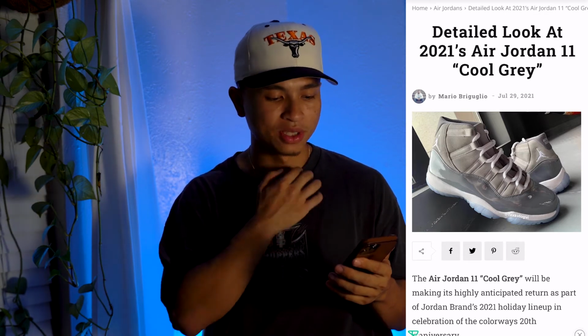So I'm gonna read you guys a little article. This one is from Sneaker Bar Detroit. I'll link it down below in the comments if you guys are interested in reading up this article yourself. This came out on July 29th, so a week or so ago, but these are the most up-to-date pictures they have on the Cool Gray 11s. I'm just looking at that first picture right there. I'm telling you guys, the shape, the color, the blue tint on the bottom, everything is on point.